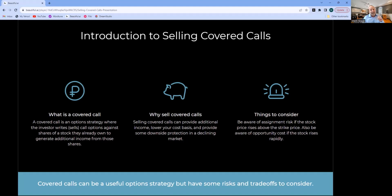Some things that you need to consider when you're selling covered calls is you've got to be aware of the assignment risk. Now, this rarely happens in non-dividend stocks, but if the stock rises above the strike price, the person you sold the option to can say, you know what, I think I want that underlying stock. And then you have to sell it to them because that's what you agreed to. So that's the real risk. The other one is that you may miss out on some of the upside if the stock keeps going up, but that's not why we're in this, really.